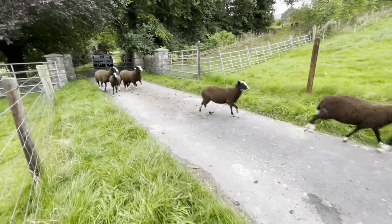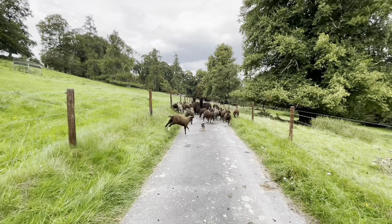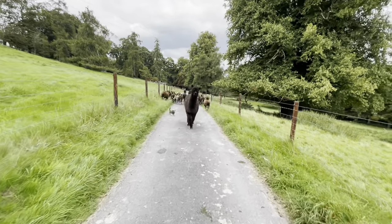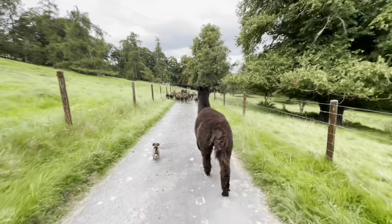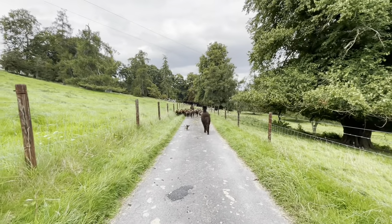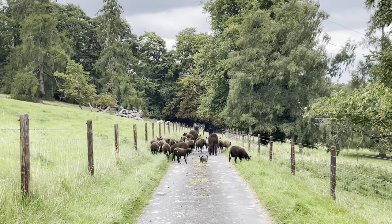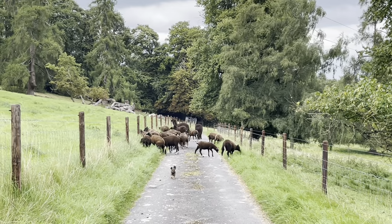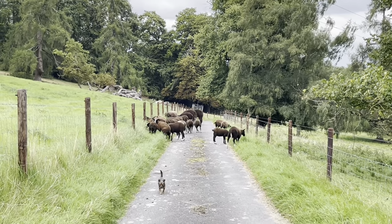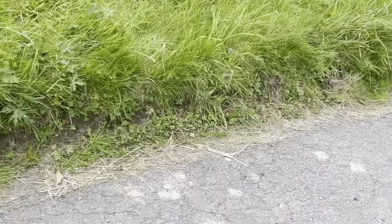Brindle, stay. There. No, you go in. No, you go in the other way. Go on. Okay, Inca, leave it. Come here. Good girl. Come on. Good girl. Okay, I better undo the gate before I close the gate.